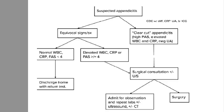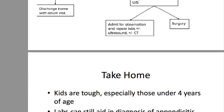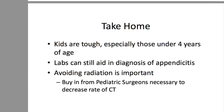So the take home for me is this continues to be a challenging diagnosis, particularly in the very young infant, right? We miss this a lot. Almost all those perfed kids that we see in that 0 to 4 age range, you look back in their chart and they will have had contact with a healthcare provider at some point during the earlier part of that illness. And so it's keeping this on your radar, being diligent and careful in your history and physical, appropriately ordering labs, and using radiology to help you figure out that middle group.